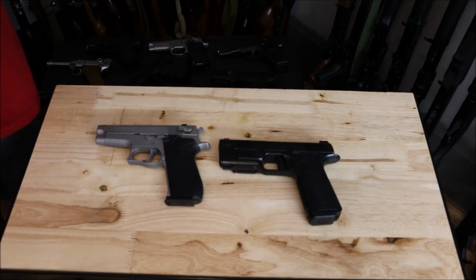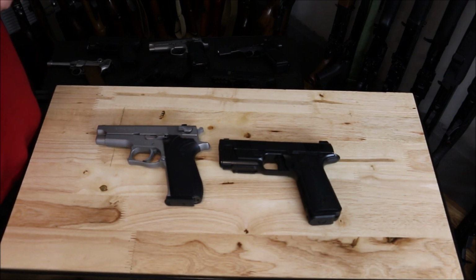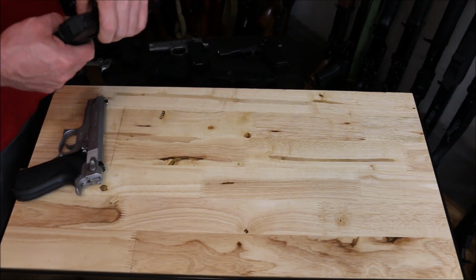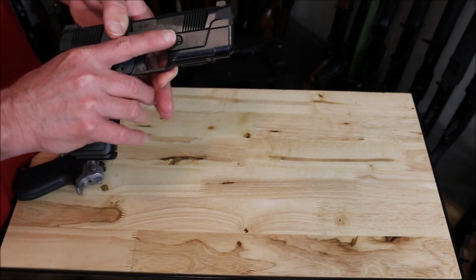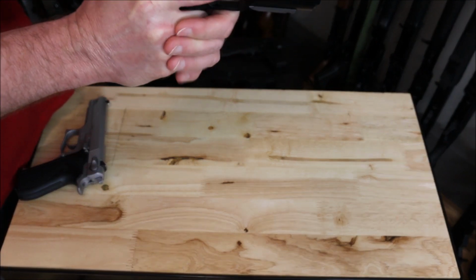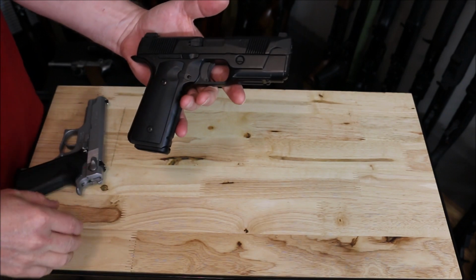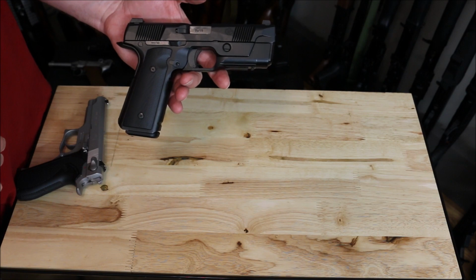So now, for the final elimination, we are going to get rid of the Smith, and the Hudson is the winner. There's so many people out there that don't agree, I'm sure. This gun feels so amazing in my hand. You've got a really high axis, so when you grip it, you're naturally really high up on it. It shoots amazing. The grips and the texture are absolutely perfect.